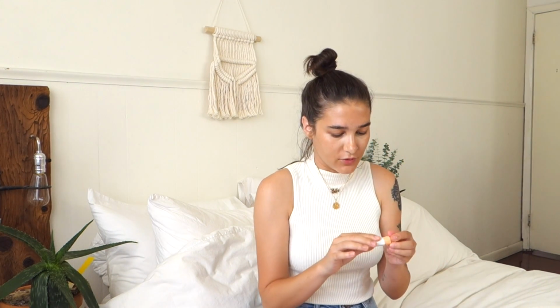Next up, I have some blush. Again, I'm using Glossier, of course. This is the Cloud Paint in Beam. I hate squeezing these out of the tube because I always get way too much out.